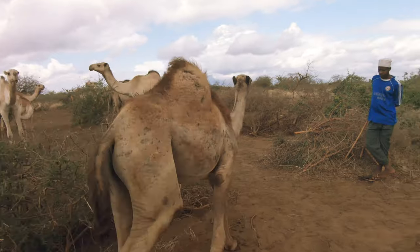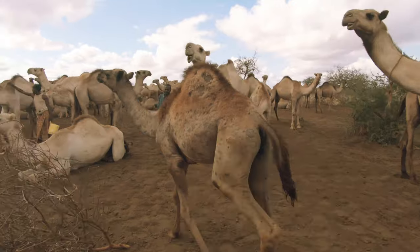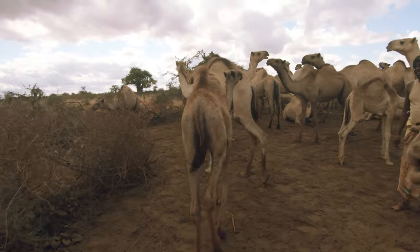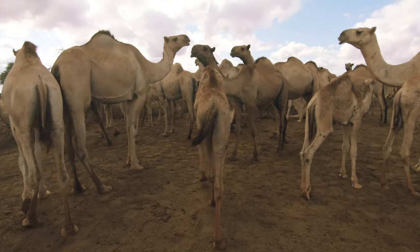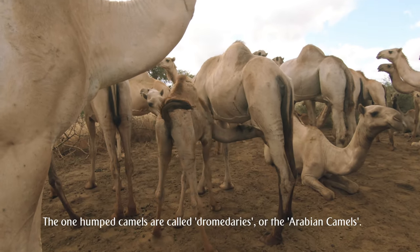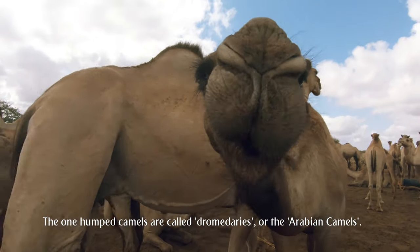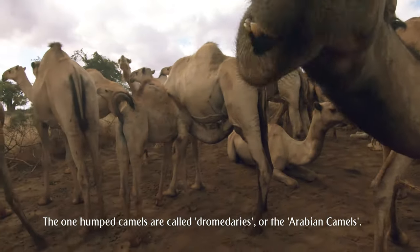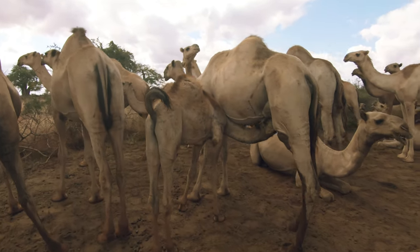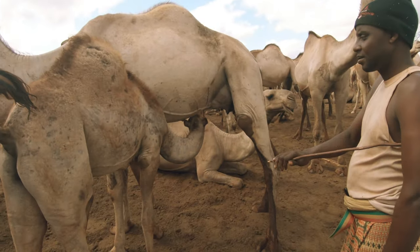Now this one is going to find its mom. It wants to breastfeed before it gets kicked out. Hey, don't hit my cameraman. It already found its mom, so it's going to suckle for a couple of seconds before it gets kicked out by Inde.